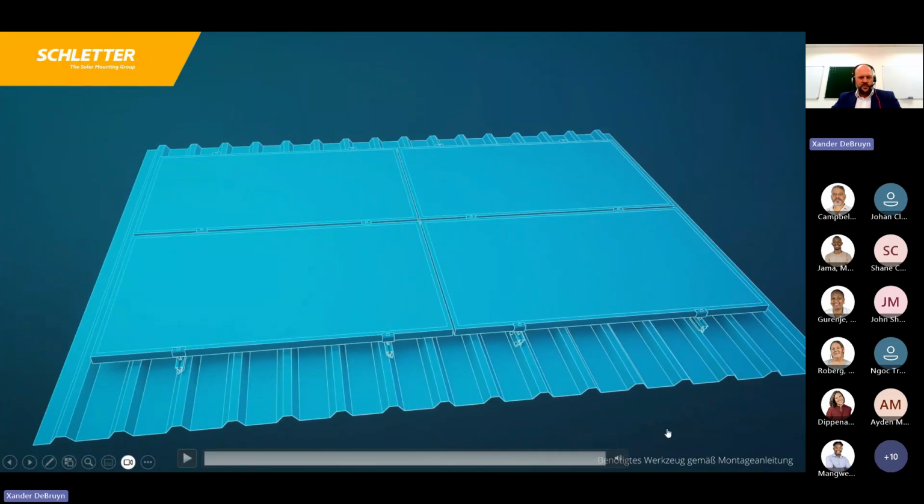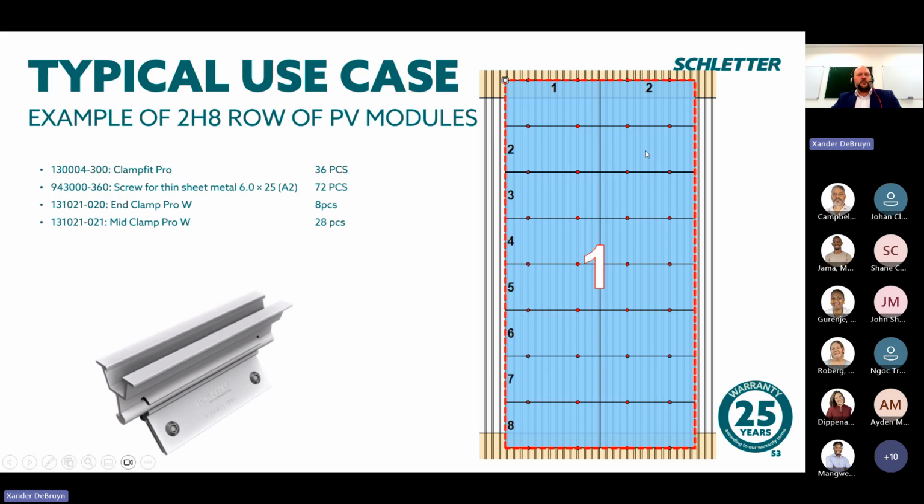Lost count of how many megawatts of these went in this year. So with landscape mounting, it tends to follow a different line. You tend to run your lines down the roof rather than along the roof. So rather than doing a 1v16, I'm doing a 2h8 here. So 8 modules and 8 modules in landscape or horizontal.